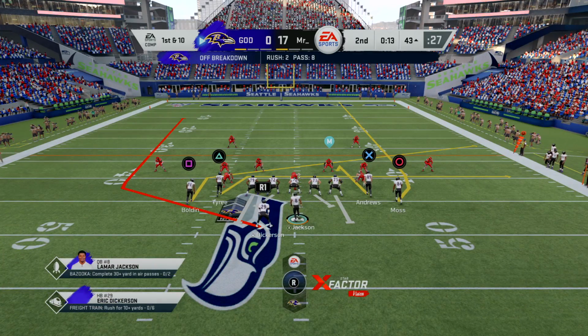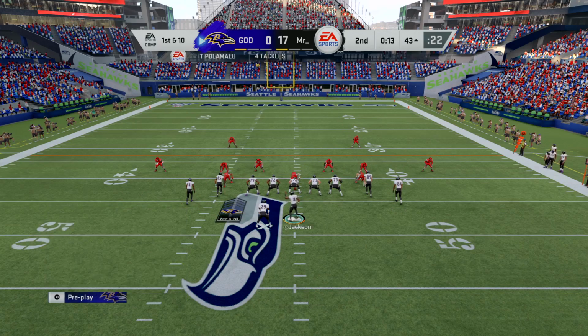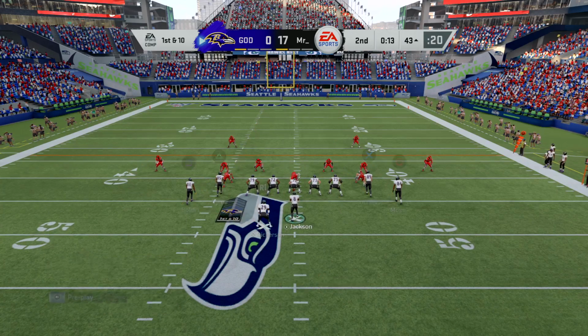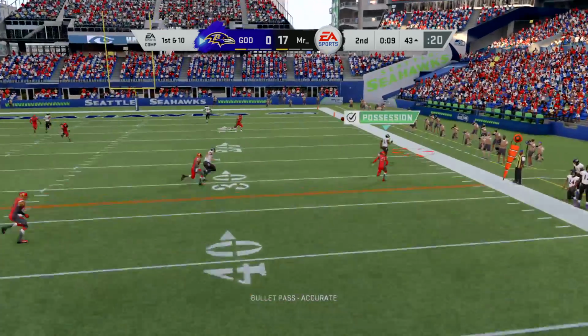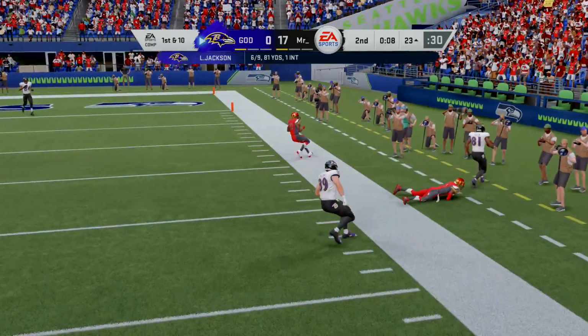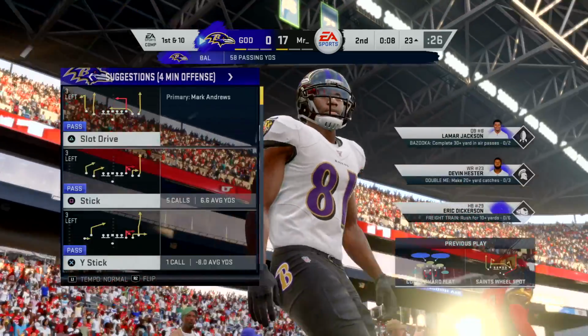First and 10 at the 43-yard line. 43 is the mic, boy. 43. Check, 43. Hey, let's get some points. On first and 10, it's Jackson. He gets it complete to Anquan Bolden. Another big gainer that time. This one goes for 19 yards.